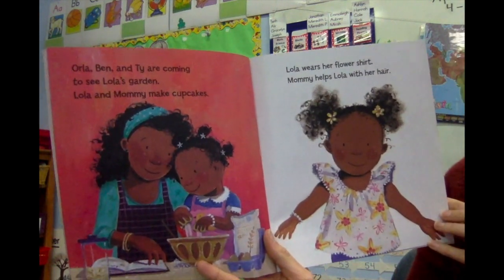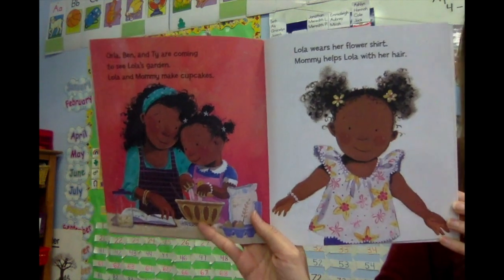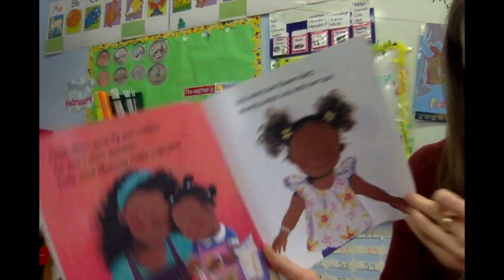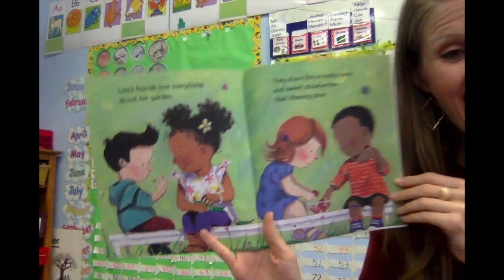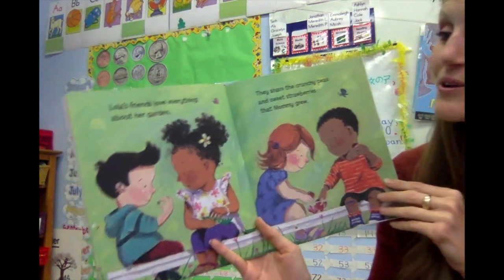Lola wears her flower shirt. Mommy helps Lola with her hair. Oh, she is all ready. Look how cute she is. Look. Who do you think Orla, Ty, and Ben are? Her friends. We were right.